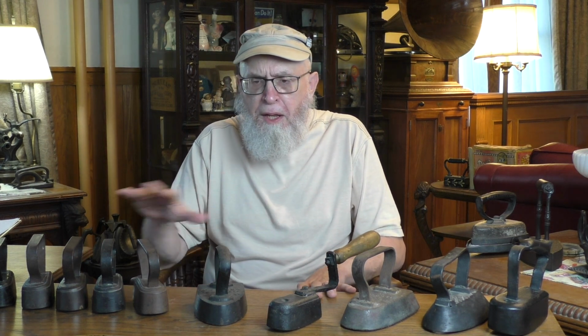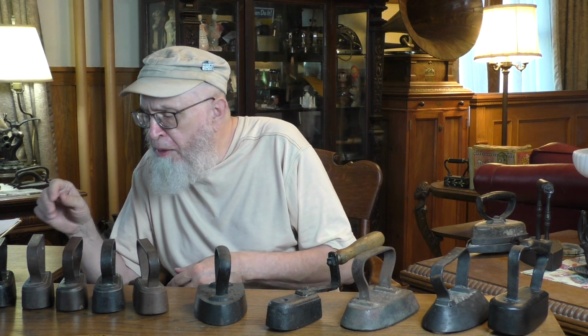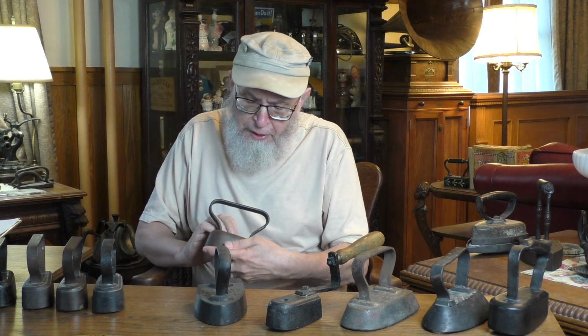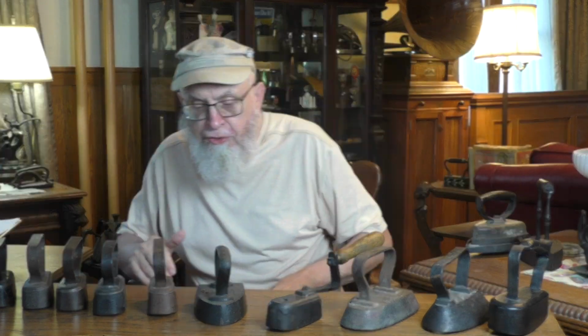But what happened was that many other companies then made irons just like this. I assume licensed through many companies. This is the J.B. Moran Foundry in Cincinnati. This is Geneva in Illinois. I've seen maybe dozens of different companies making irons that are very much like this.